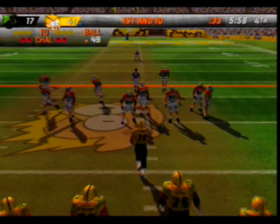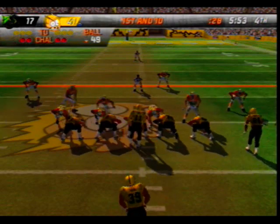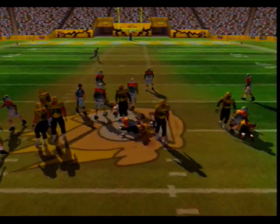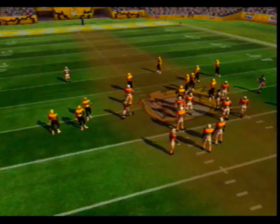Ball on their own 49. Ball on the 49-yard line. Smith, the man in motion. They give it to the halfback. Buchanan is there for the tackle. The defensive tackle surges through the line to bring the runner down.